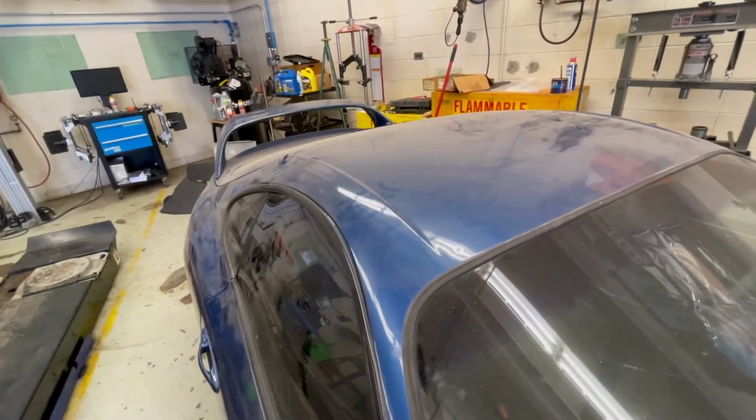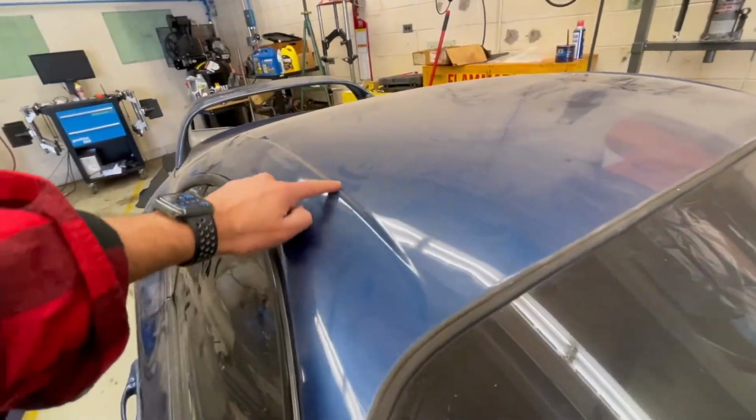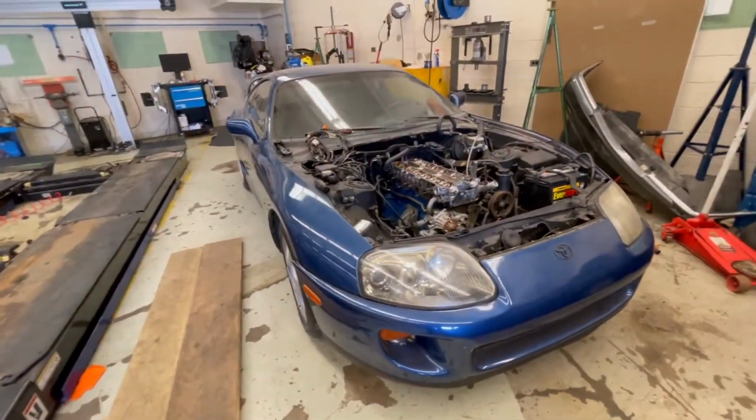Fun fact about hardtop Supras: a Targa top Supra has a flat Targa. Hardtop adds this little crease onto the body lines. I always love that about the hardtop. And then if I had the hood on here, the crease kind of follows the hood crease. Always like that.